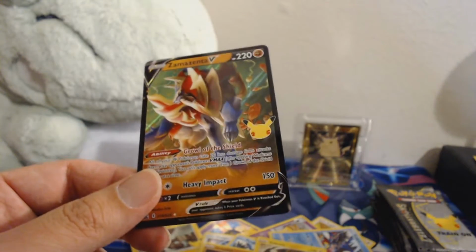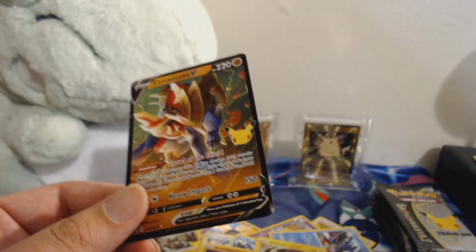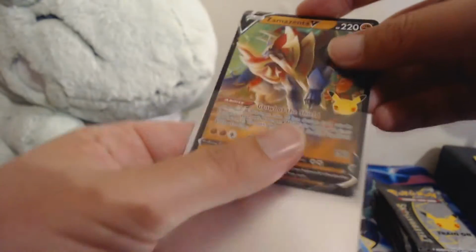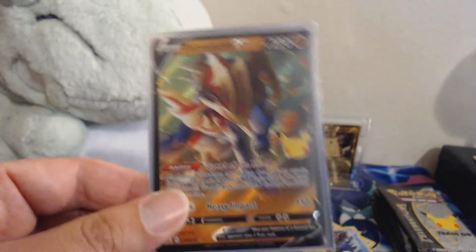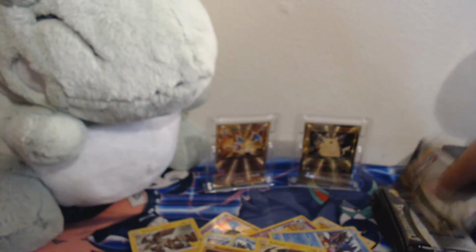Dude, I've still never pulled Zacian, and Zacian is like a nothing card, right? It's not going to be hard for me to get Zacian in the slightest. It's very strange that I have now pulled 4 or 5 Zamazenta Vs, but not a single Zacian. Very wacky. It's very, very crazy.